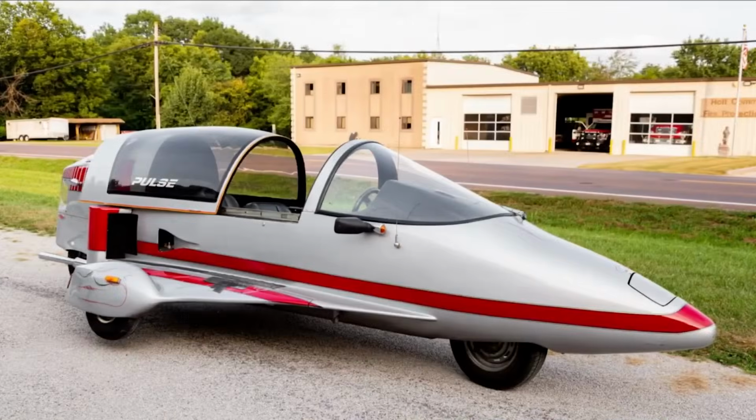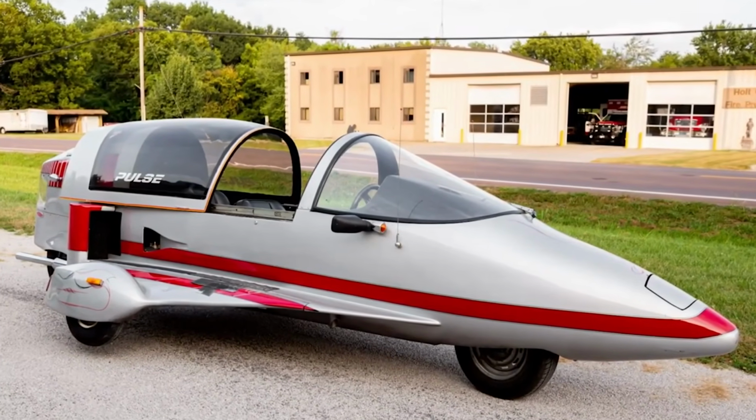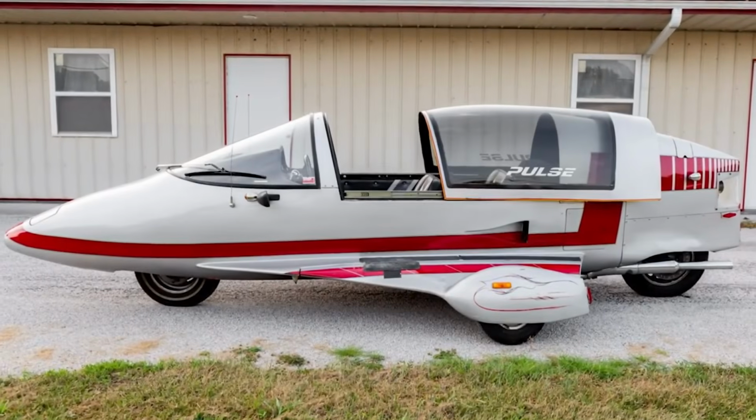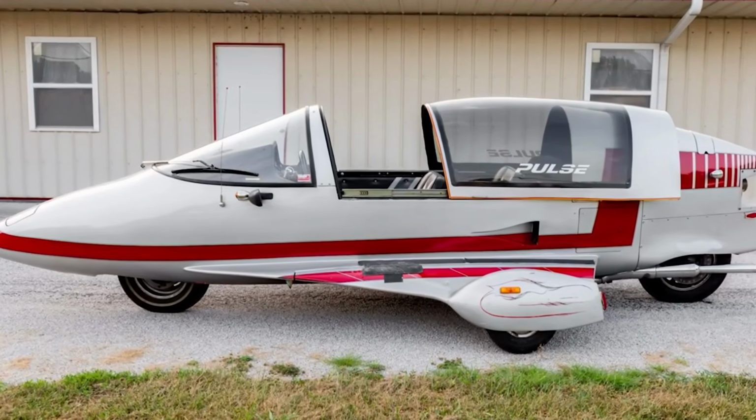So if you see a Pulse coming down the street, don't laugh. Salute. You're witnessing a rare survivor of America's most ambitious attempt to build a flying motorcycle that just didn't fly. Unless you count down steep hills.